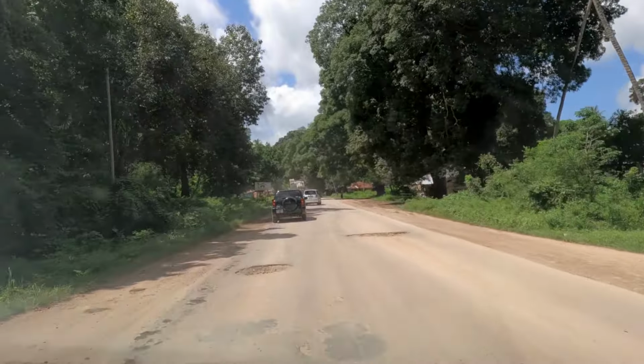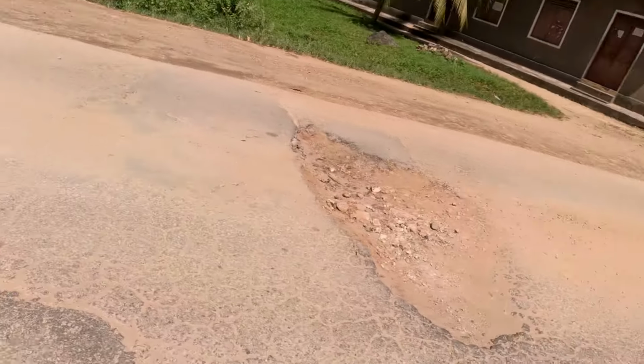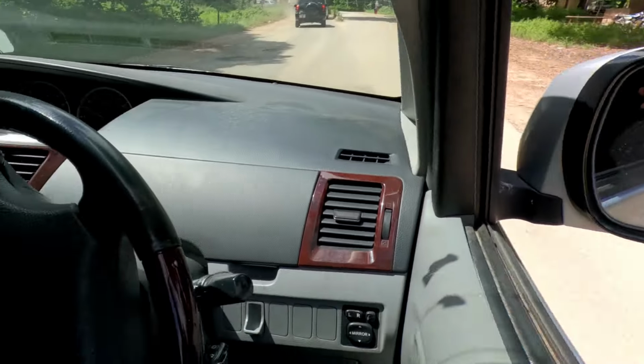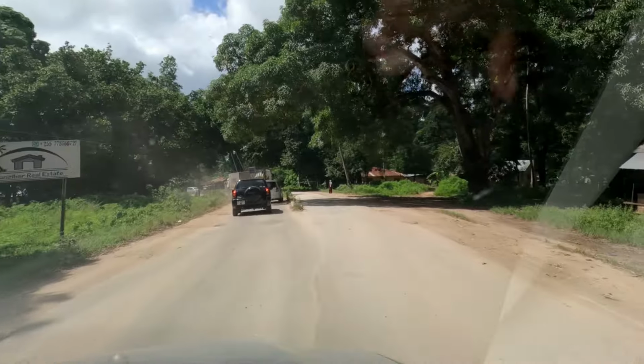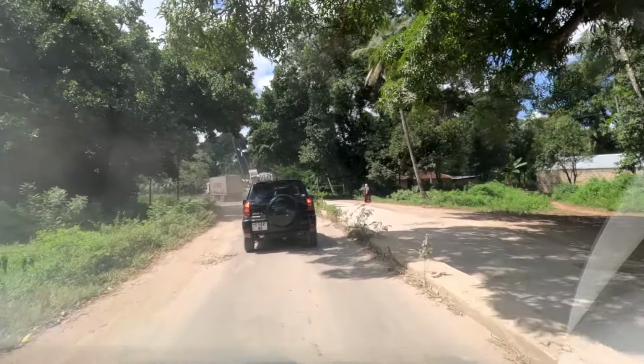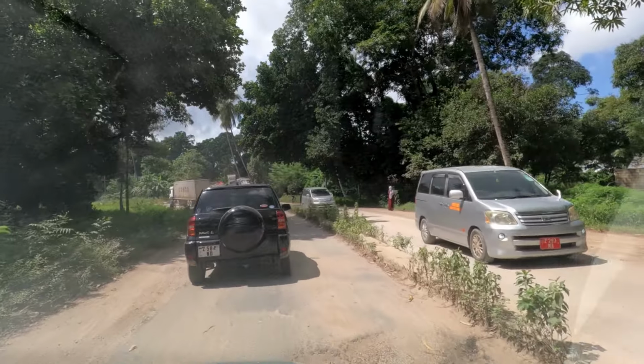See if I can put the window down, but you see this big monstrosity. My goodness. Separate the tires from the car.